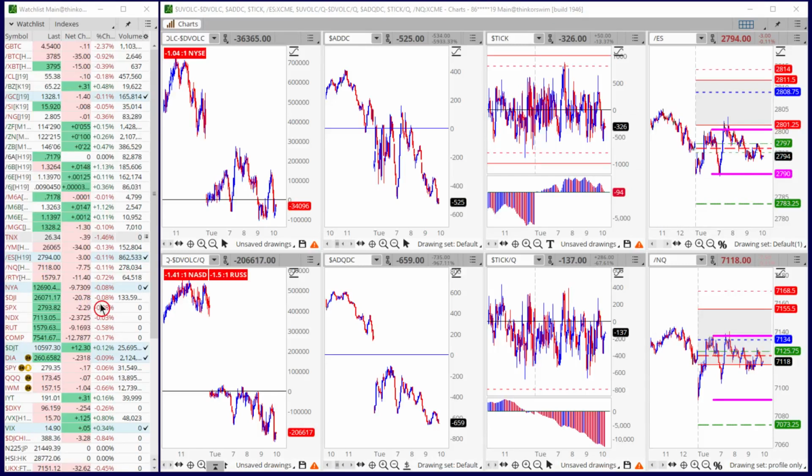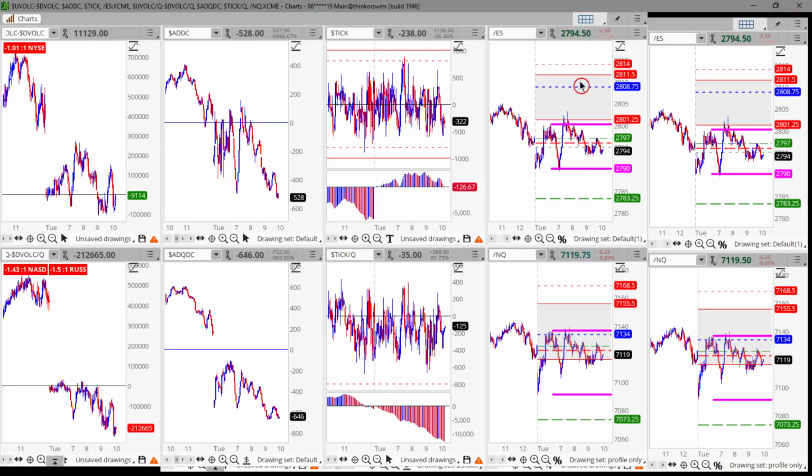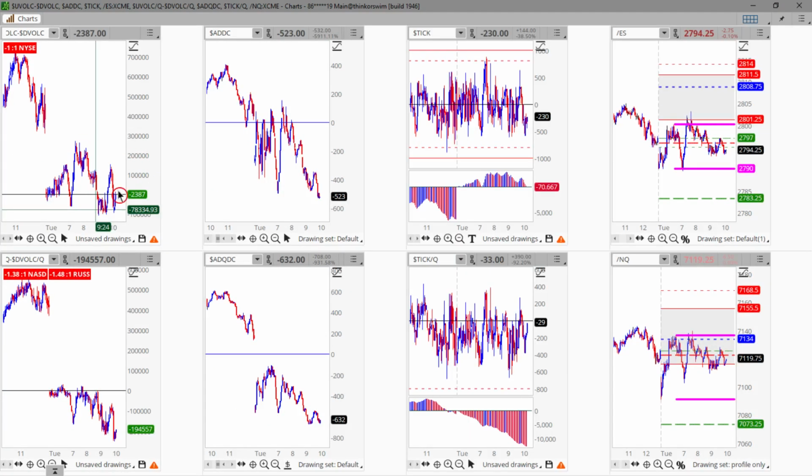The cash index, the Dow Jones Industrial, is down a little over 21 points, sitting at 26,070. The S&P 500 is down 2.3 at 2793.84. The Nasdaq 100 is down about 2 points, sitting at 7,113. The Russell 2000 is down about 9 points at 1579.58. The Nasdaq Composite is down a little less than 13 points at 7,541. And the Dow Jones Transportation is actually up 11 points at 10,596.